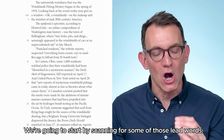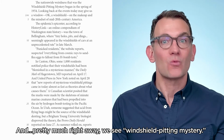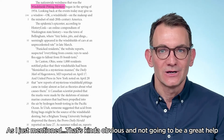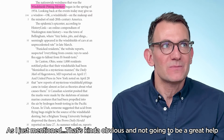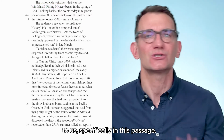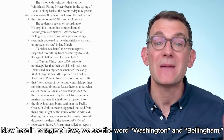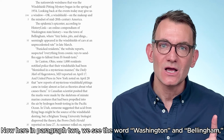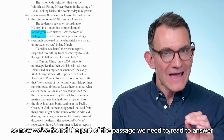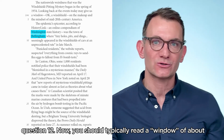We're going to start by scanning for some of those lead words, and pretty much right away we see windshield pitting mystery. And as I just mentioned, that's kind of obvious, and it's not going to be a great help to us specifically in this passage. So we're going to keep moving. Now, here in paragraph 2, we see the word Washington and Bellingham. So now we found the part of the passage that we need to read to answer question 12.